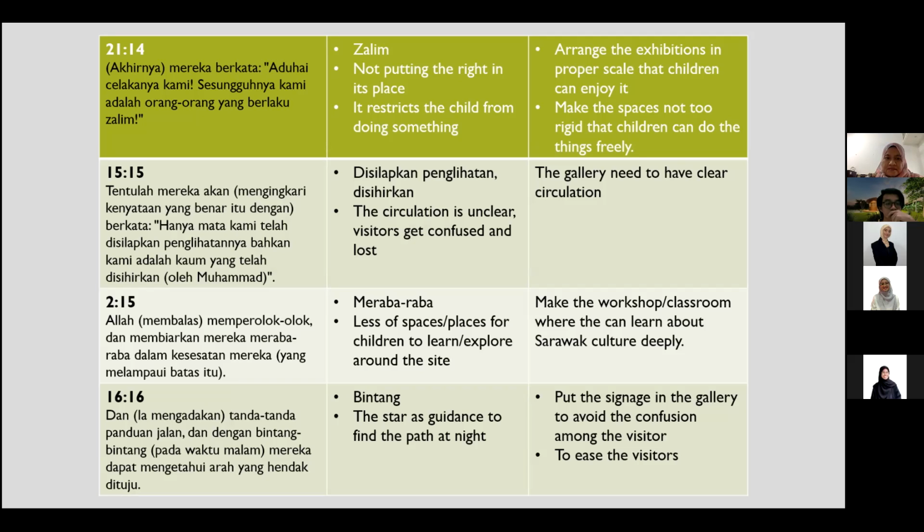Okay, so next Nakli study is from surah 15 ayat 15. I take the keyword disilapkan penglihatan or disihirkan. So the circulation is unclear. So visitors get confused and lost when they are in a certain gallery. So I have to make the gallery with clear circulation. Okay. And then next, I take surah 2, ayat 15. I take the keyword meraba-raba.